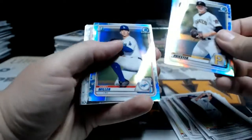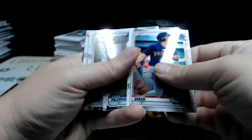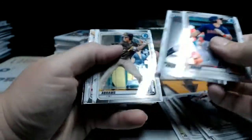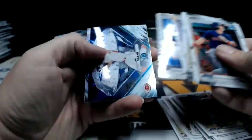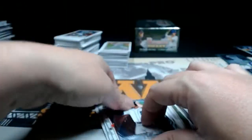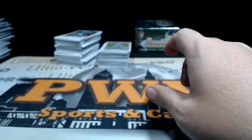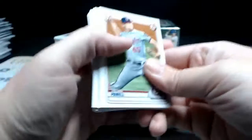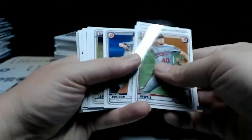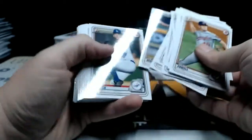Alright, Priester and Miller are the refractors. Durin, Polkovich, Abrams, Knack, Gill. And then there's a Siani, Gemstone, and Glimpse of Greatness, another Torkelson. Man, that's a third on those. I'm guessing those are pretty rare. That auto was rare. That's nice. I can't complain too much about them putting all those inserts in there. They did give us an auto.